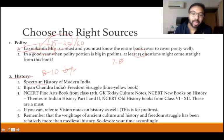For the freedom struggle and ancient India, including culture, will be the most number of questions, which has been the trend for a high number of years. So here you have to cover the maximum amount of ground. So focus on these two more than medieval India.